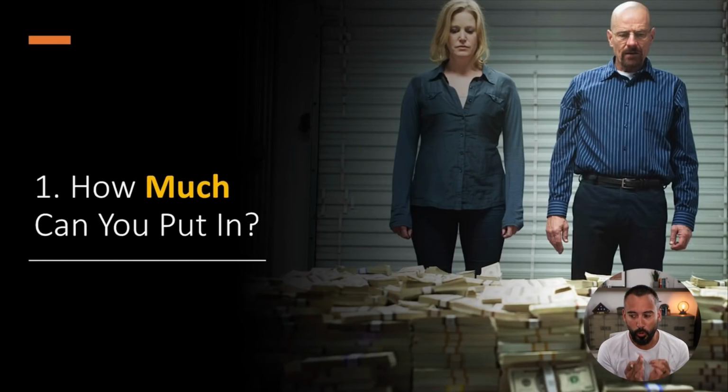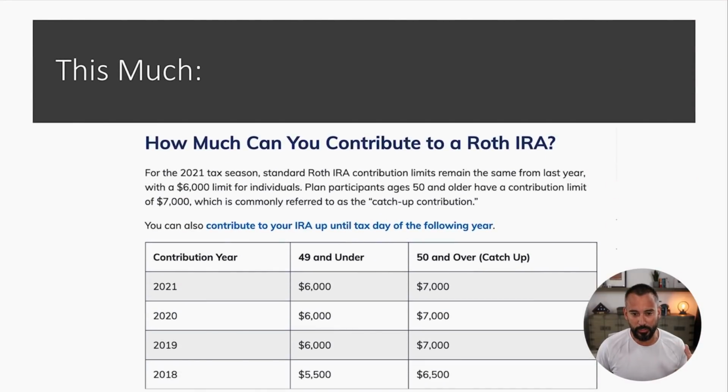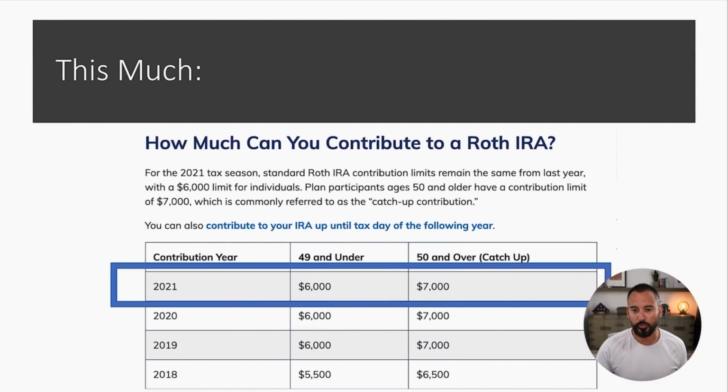Some of the more common questions that I get with the Roth is, number one, how much can you put in? How much money can you put into a Roth IRA? So with the Roth, here's actually some numbers. This is for 2021. If you are under the age of 50, so 49 and under, you can put in $6,000 per year. So that is right here.